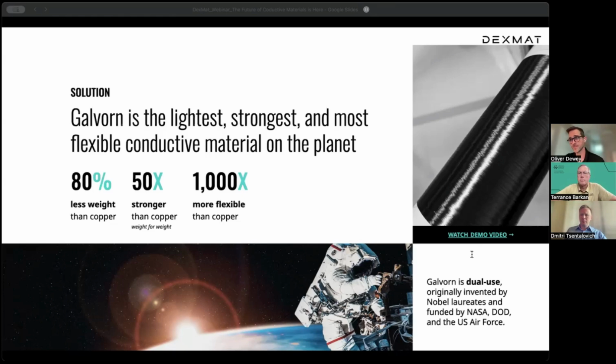Now there is some dependence of the electrical conductivity on temperature. So if you go very, very high in temperature, you will lose some of our electrical conductivity. But again, very, very few materials are trying to be power cables at 1,000 C. So it just kind of depends on what you're trying to do with it.